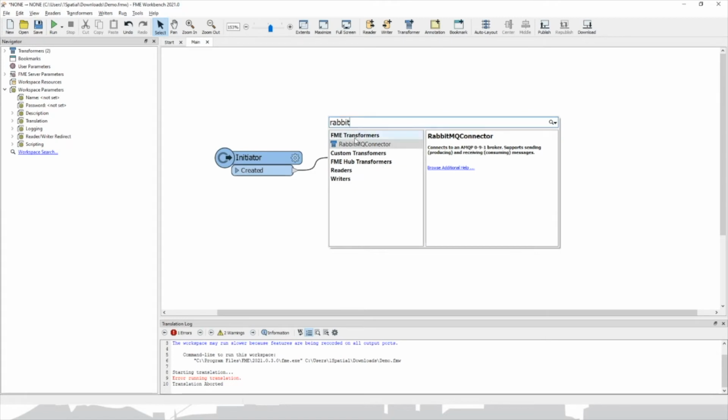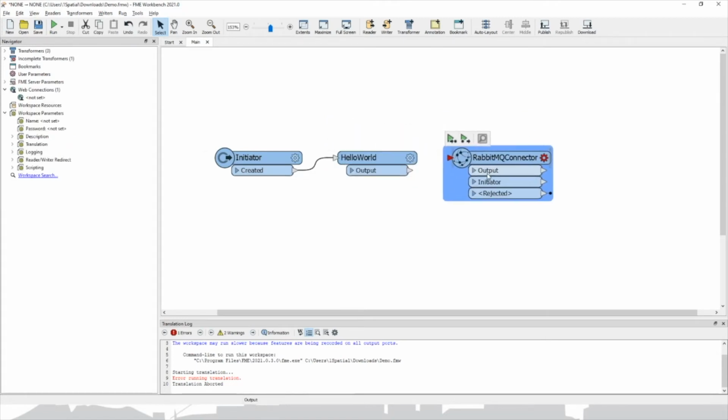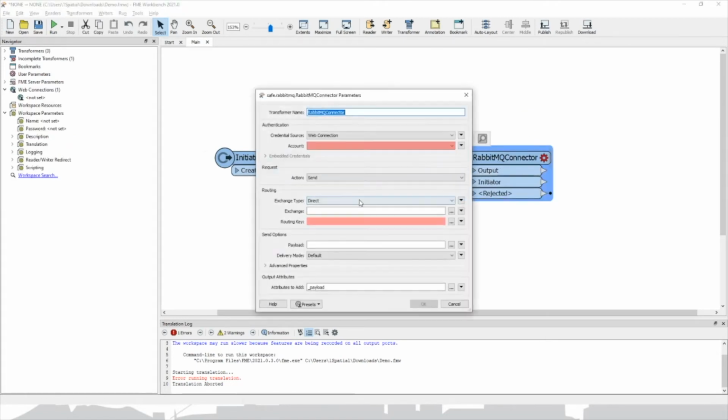Then I'm going to add the RabbitMQ transformer, world connector. And we're going to connect that, and we're going to use the web connection, and we're just going to specify the one that I just did. I want to send a message direct, and the routing key is basically the queue that we're going to send it to.